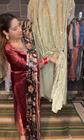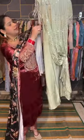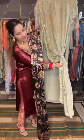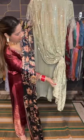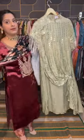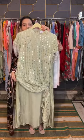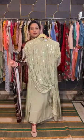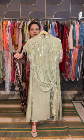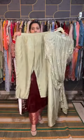So if you see side पे इसको tie किया गया है with something of this sort only. So this is how it is tied, and that's the fall of it on the front. आप इसको खोल के भी पहन सकते हैं, so you can wear it many ways. But you know the look of it, it's coming out to be so different if you wear it this way. On the front, and look at the falling tassels. Look at this beautiful band.